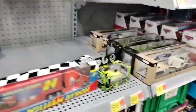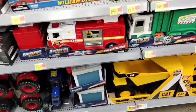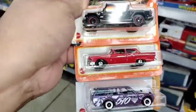Yeah, we're gonna get out of here, guys. We gotta curb and get out of here, man. This is a 64 Ford truck. That's nice. But yeah, we're gonna take these, guys. I know there's another place where they have Hot Wheels. We're gonna check for it.